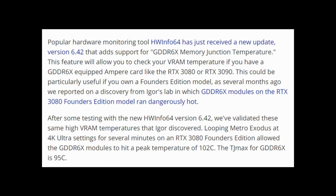So essentially, HWiNFO64, which does a lot of sensing of information on your temperatures in your system, as well as a lot of other things like clock speeds, just had an update which shows the G6X memory junction temperature. So if you have a 3080 or a 3090, you should go and download this program and check out what your temperatures are.